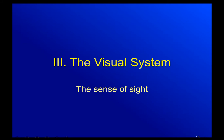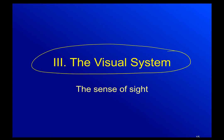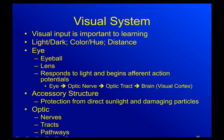So, switching gears, we went from the sense of smell to the sense of taste. Now we're moving on to the visual system, or the sense of sight. Visual input is actually very important to learning. We tend to, as a species, observe and then mimic behavior. If you've ever watched kids with their parents, they mimic their behavior. They start using utensils because they see their parents using utensils.